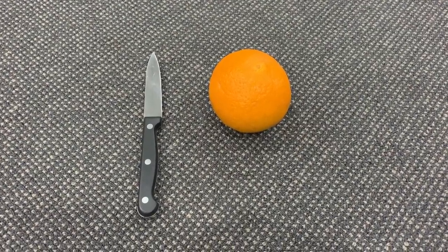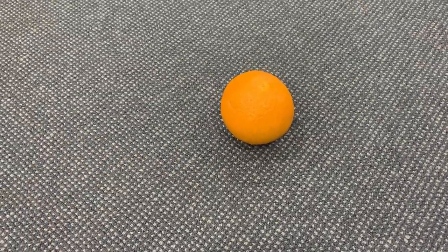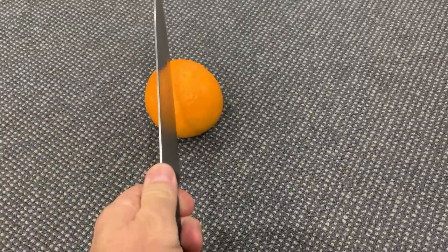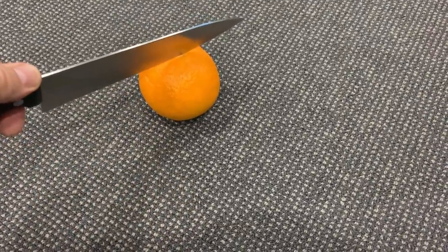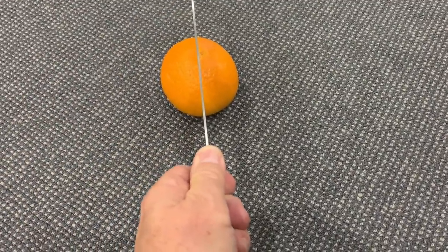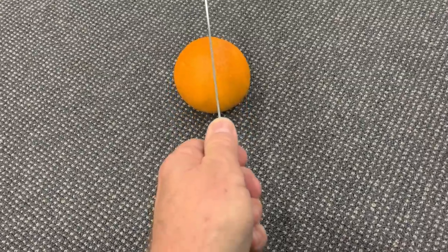So here we have an orange and a knife. That's not a knife. This is a knife. If we cut that orange in half, starting in any direction, in any orientation, as long as we cut the orange directly in half, the line of the cut on the surface of the orange represents a great circle.